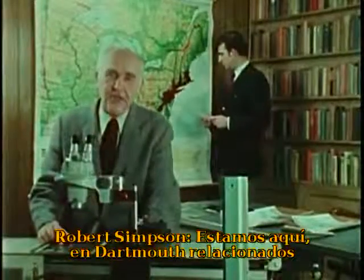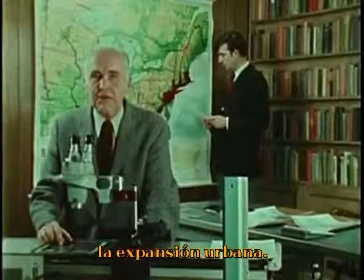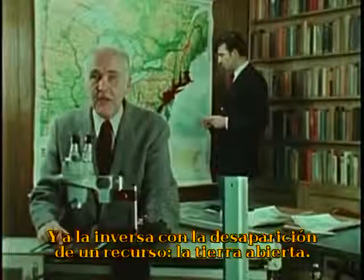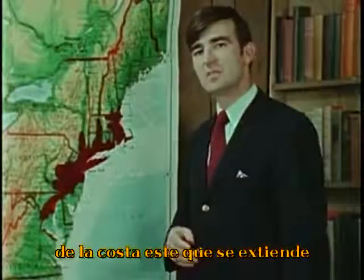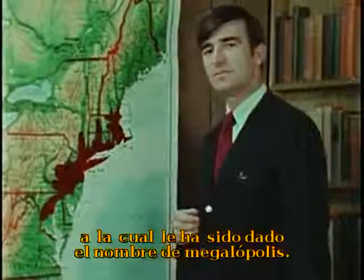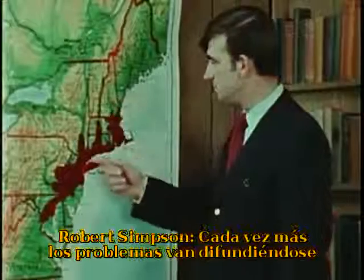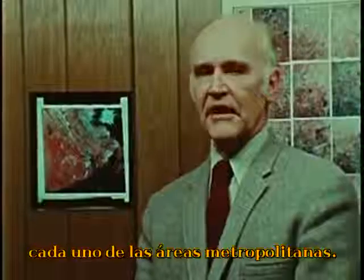We here at Dartmouth are concerned about a pressing social and economic problem, urban sprawl, and conversely, with a disappearing resource, open land. Our general area of interest is that highly urbanized section of the eastern seaboard, which extends from Boston southward to Washington, and to which has been given the name megalopolis. A specific area of interest is the New England section of it. Increasingly, the spreading problems of megalopolis require a broader base treatment than that of individual metropolitan areas.